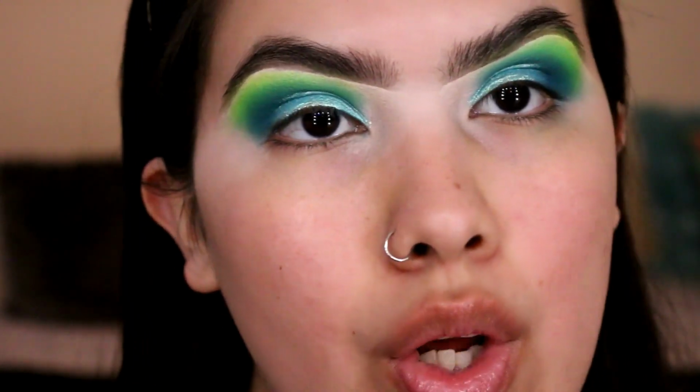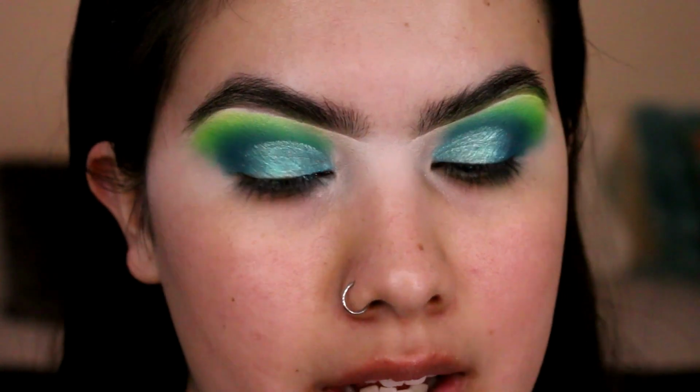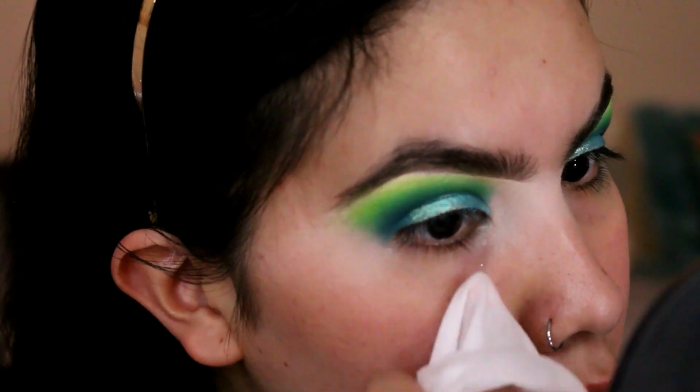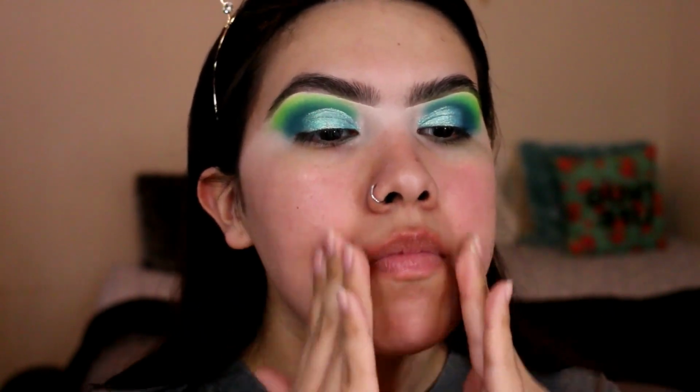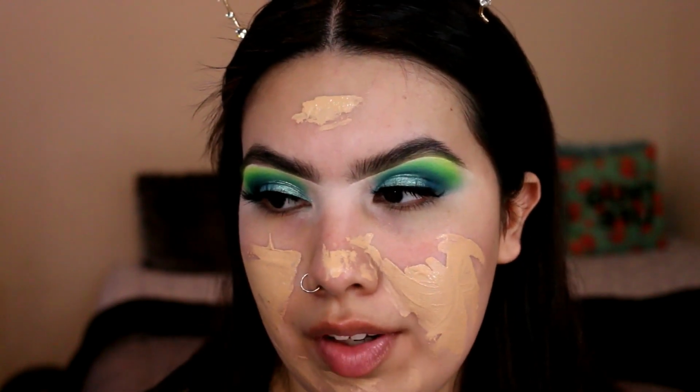Okay guys, so I'm pretty much done with both of the eyes. So now I'm going to go ahead and grab my little wipe and wipe off any fallout that I had underneath. Now that I'm pretty much done with the eyes, I'm going to zoom you guys out and start with my primer. So I'm going to use the Too Faced Hangover RX primer, and just put that all over my face. Okay, so while I let the primer sit, I'm just going to add mascara to my lashes.